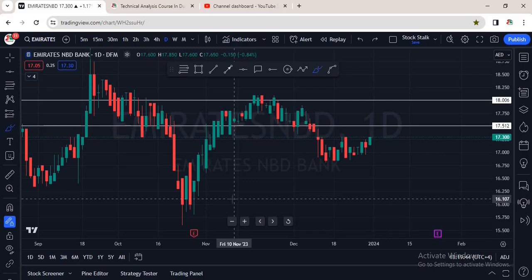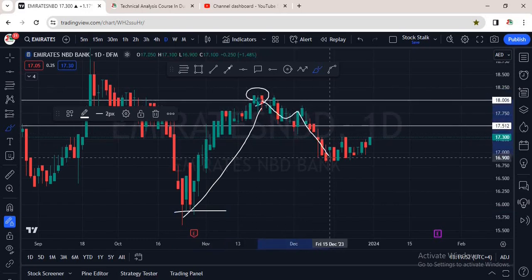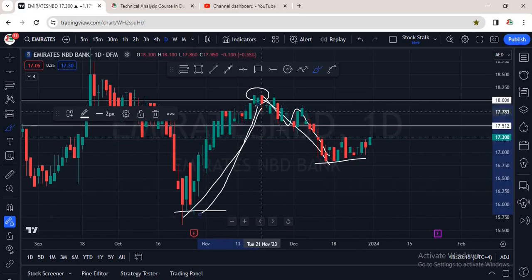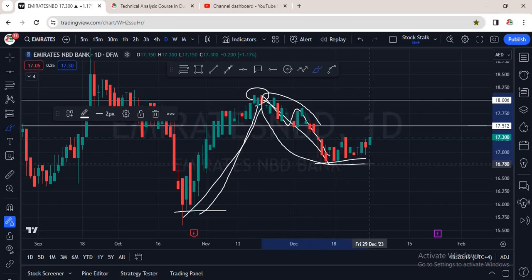I will start with Emirates NBD Bank. Strong rally is seen from 15.75. It hit 18.00 and from here we are seeing a correction phase. Something important to notice here is this fall to the downside is exactly 50% of this rally to the upside. In other words, Emirates NBD Bank has corrected itself by 50%.